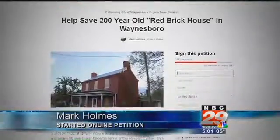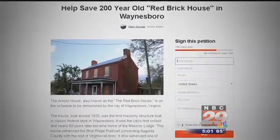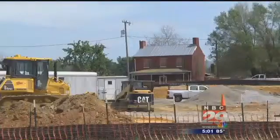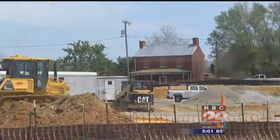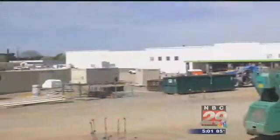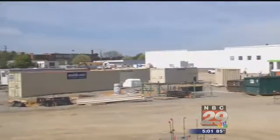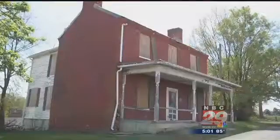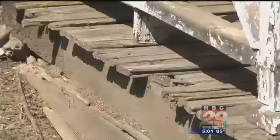Holmes is rallying support for an 11th hour save to stop the city from demolishing the nearly 200-year-old Arnold house, which stands prominent over the construction site for a new Walmart. As a culture, when we build a Walmart and things like that, we forget about the past. But if you don't know where you've come from, you don't know where you're going in the future. It served as the area's first schoolhouse and survived one of the final battles of the Civil War. It just has so much history to it, and it was still standing.